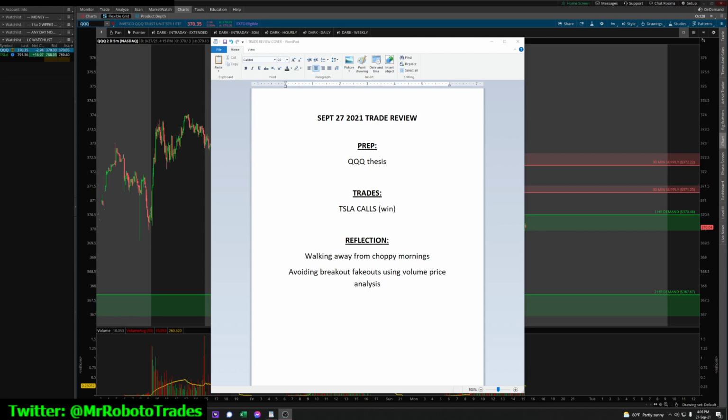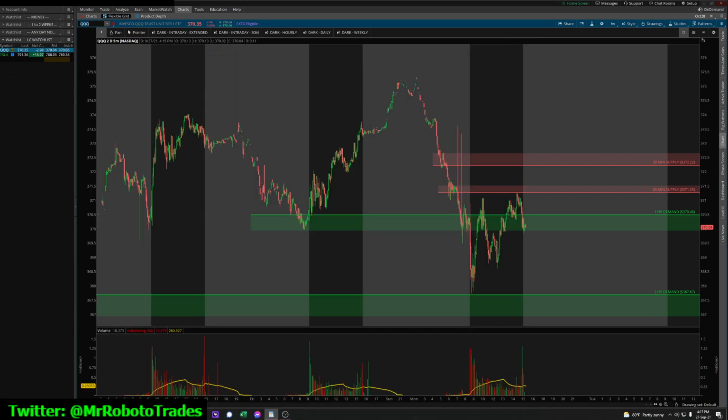As always, we'll start with my QQQ thesis for the day, and then we'll go over the one trade I took, which was Tesla calls during the high of day break in the morning. As for a reflection, we'll talk about two things: walking away from choppy mornings, and then avoiding breakout fake outs using volume price analysis. Let's dive right in.